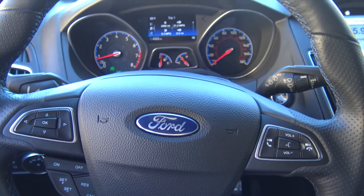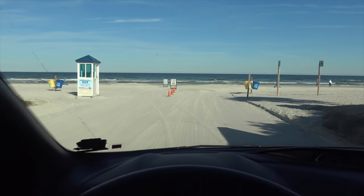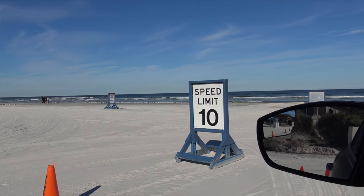But here's something I've been wondering about since I came here to Smyrna. Can you drive a Focus RS on bags on the beach? We're gonna find out. Focus RS, beach. So the only kind of boring thing here is we can unfortunately not do two-step launches and go faster than 10 miles an hour, but we're still driving a Focus RS.